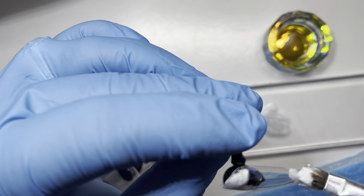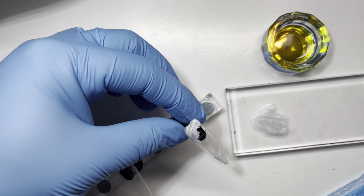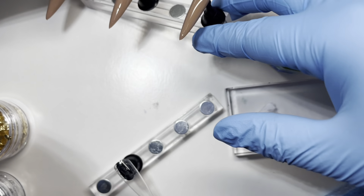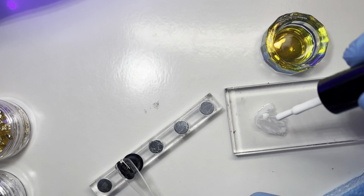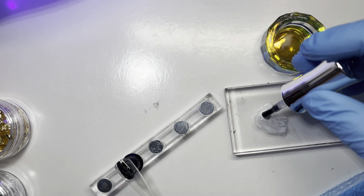So trust me when I say I kind of went through a bunch of everything trying to figure out what I wanted to do, because I really went in this with an open mind and really did not have any plans on what I was going to do on any of my fingers. So you will see that, and then I'm going to get rid of that and then start over.